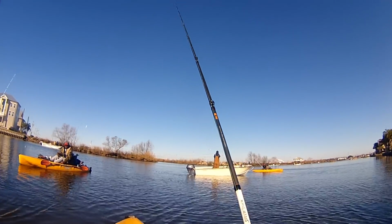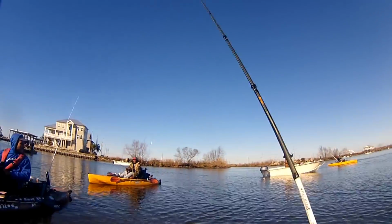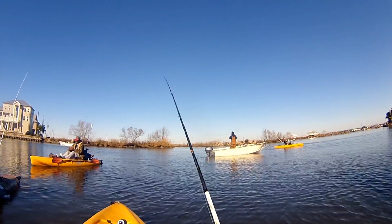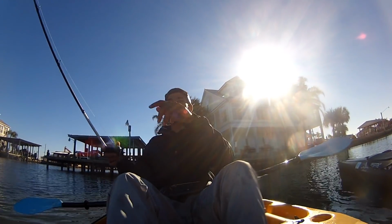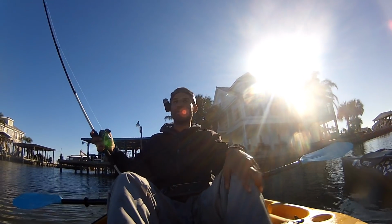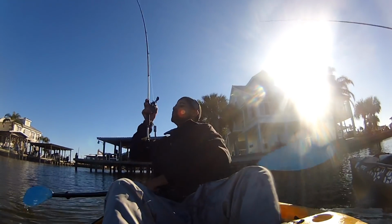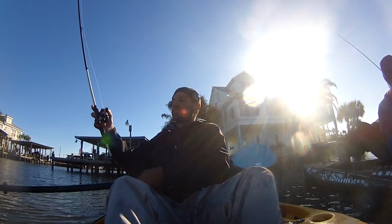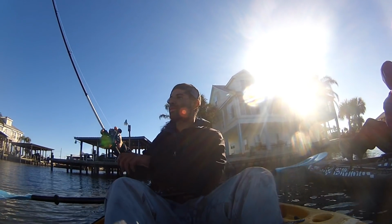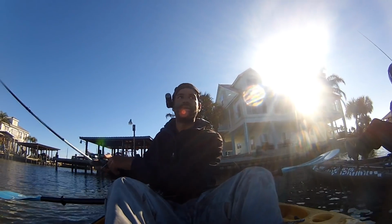I hooked him. I'm using a small jig head too. I take this jig head off, you give me that one, I'll come over here. Oh, he's sitting on top of him. He's sitting on top.